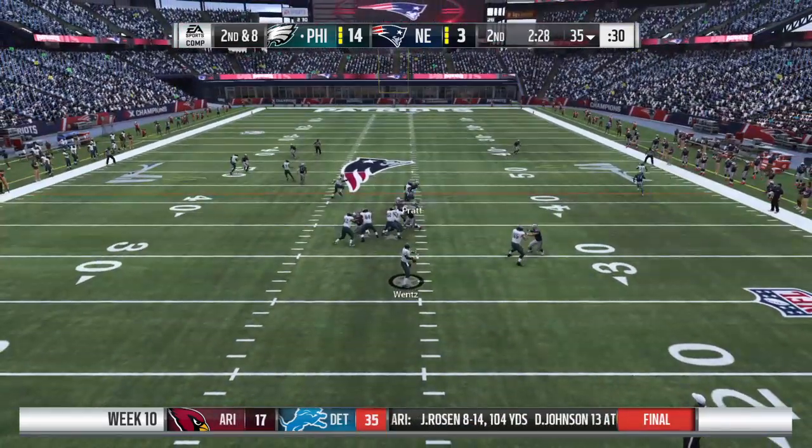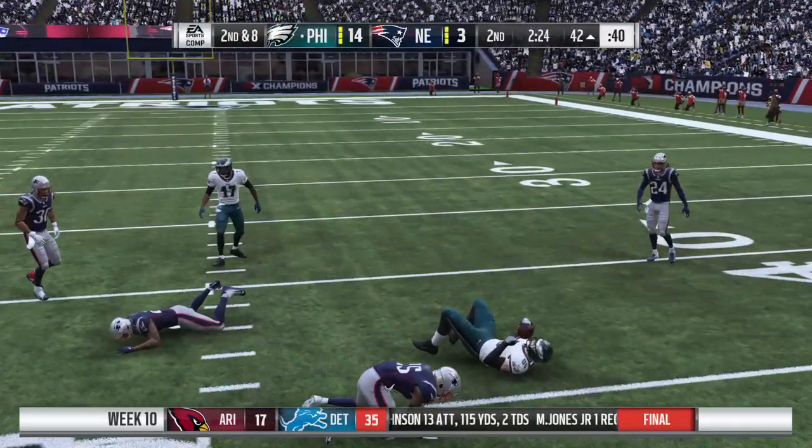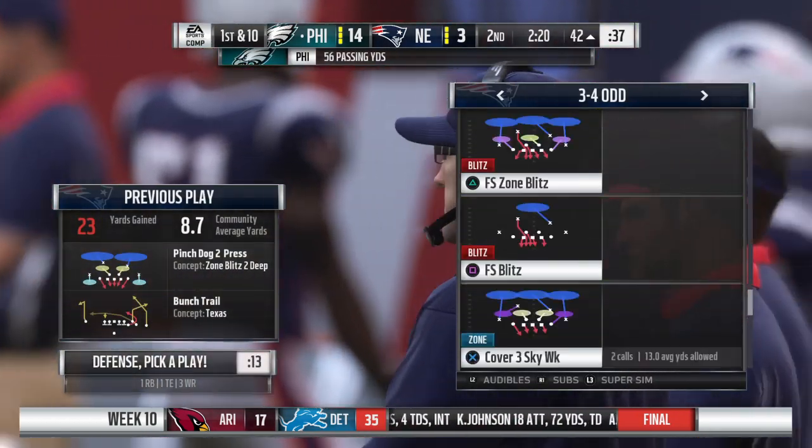On 2nd down, here's Wentz. Ertz over the middle. And he'll have it past midfield almost to the 40 before being taken down. 23 yards on the play.